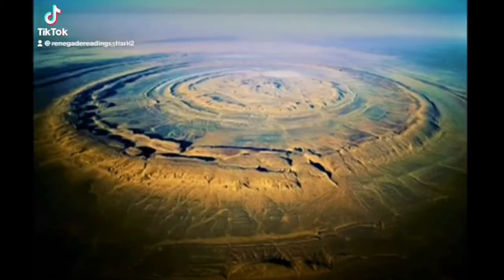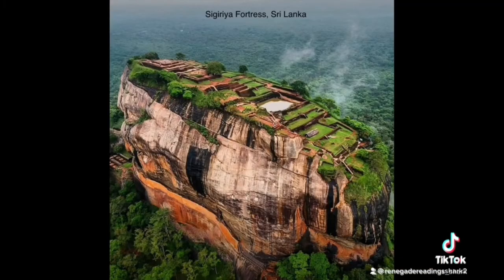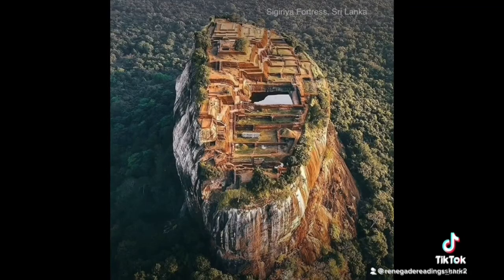I recently looked up some unusual rocks, and here we've got the Eye of the Sahara. I got this image from Google Earth. Who knows what did that? Scientists are confused. Here's Sigiriya Fortress in Sri Lanka. Now, was this perhaps a bigger building at one point?